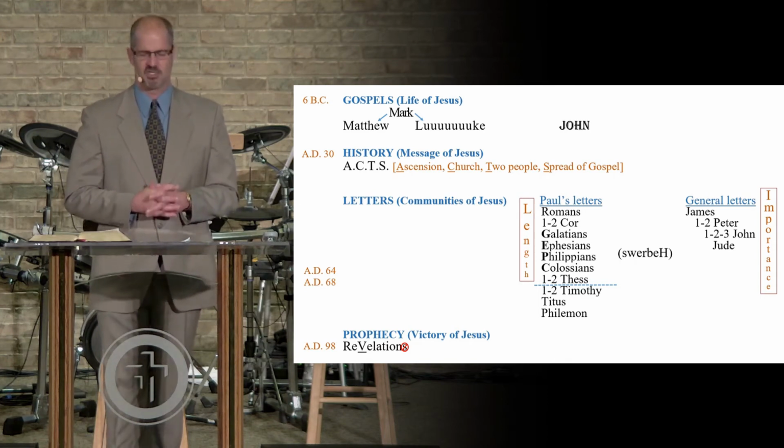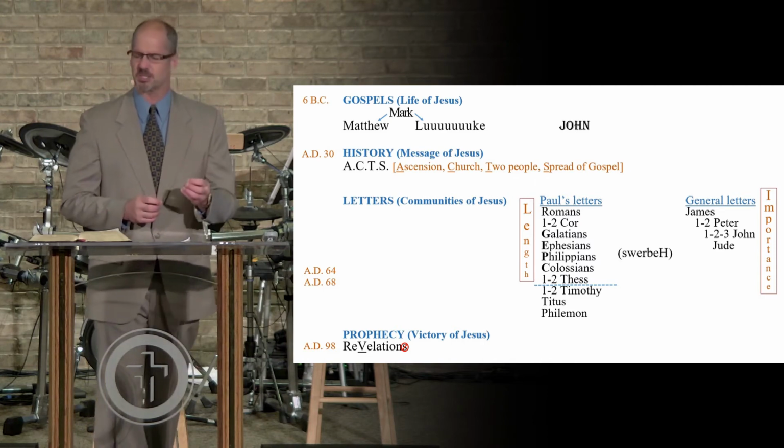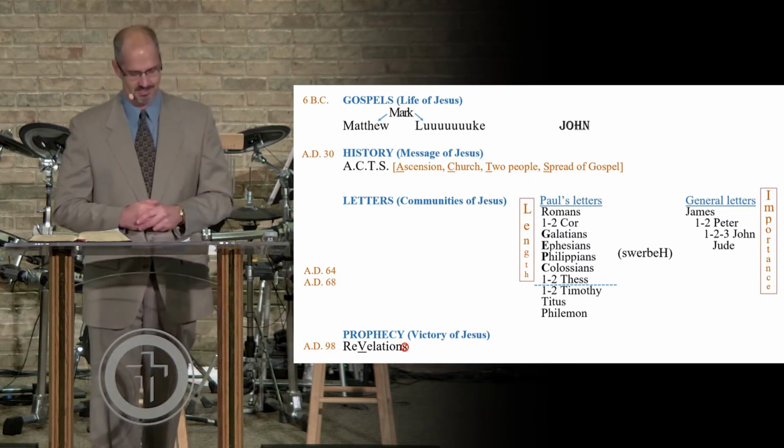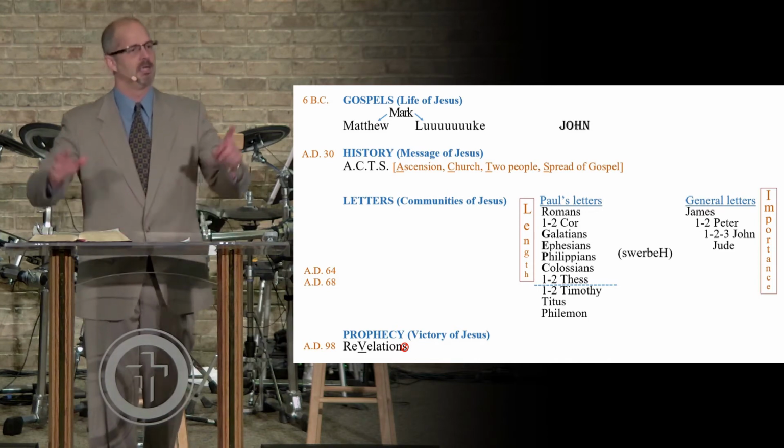Galatians. The G of Galatians is the gospel of grace. If you want to know the gospel, you turn to Galatians. It talks about the gospel of grace.